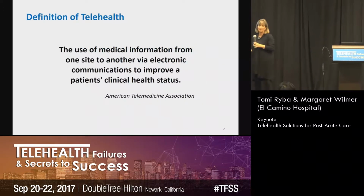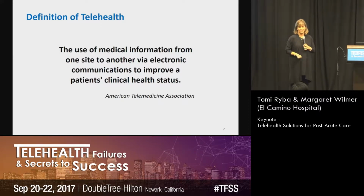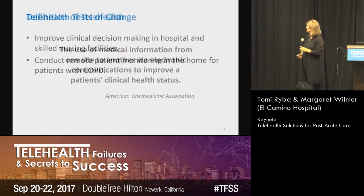I'm not going to read this to you, but that's what we had to do. We had to go back and say, what is it that we're trying to do when we talked about telehealth? We started talking about continuum of care and how do we do the touch points across all aspects of care, not just in the hospital. And we really had to figure out a different methodology or technology to really advance health. And so we had to think about that quite a lot.